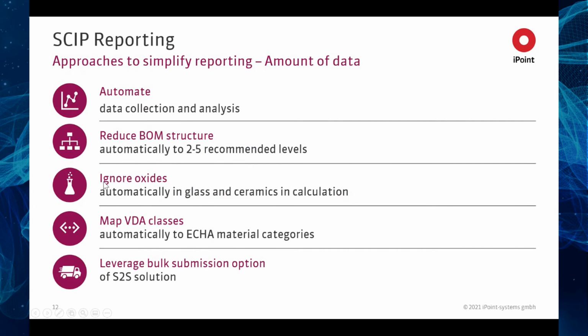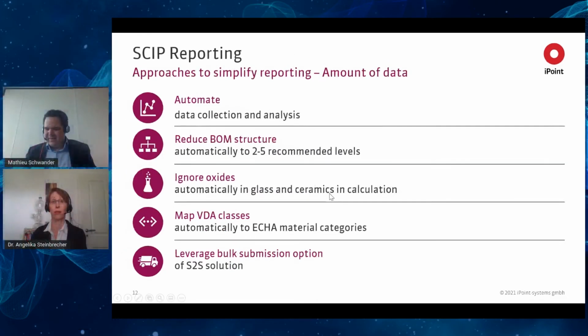Also, try and make your life easy. You all know that oxides, lead oxides, and also diboron trioxide in glass and ceramics is not considered an SVHC. If possible, ignore those. If even better, try and have those automatically ignored like we do. As I said, map the VDA classes and also leverage the bulk submission.